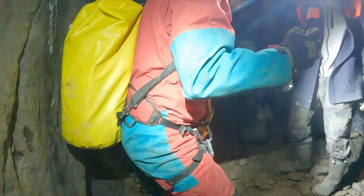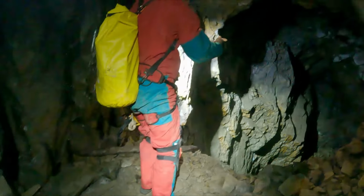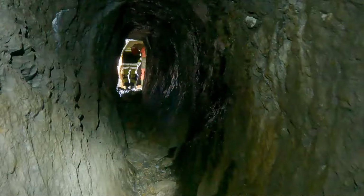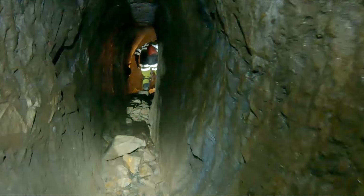There's no way to date how old it is or anything, but it's pretty impressive, isn't it? That is awesome. So this is what they call a coffin level, because obviously it's in the shape of a coffin. Usually, these are the older style work coffin levels.